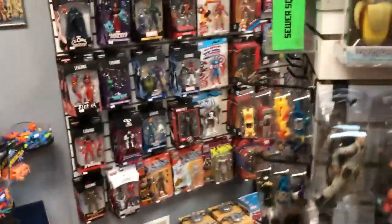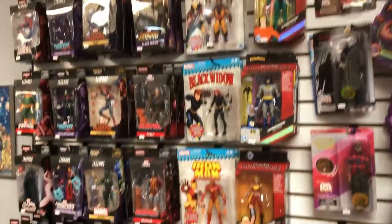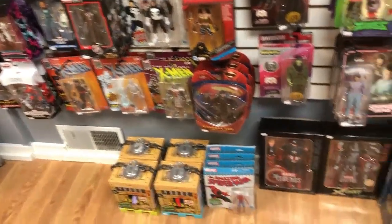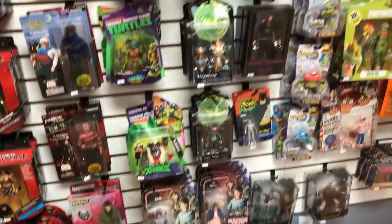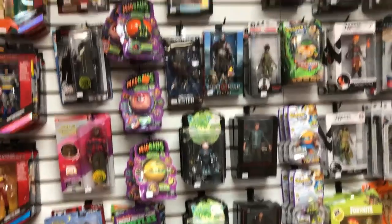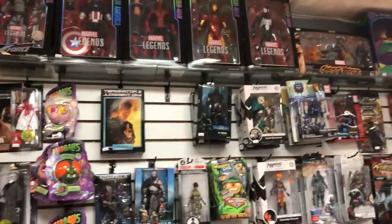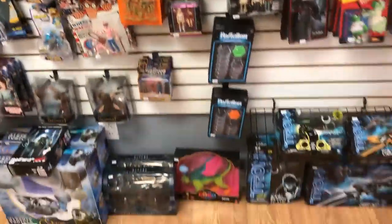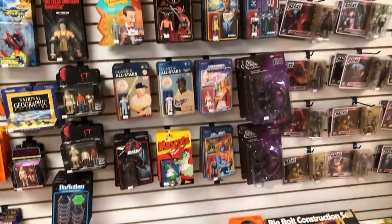All right, so now we'll get to, hold on, yeah, here you go. Some floor-to-ceiling Marvel Legends. And again, got some loose ones, but getting some more in. This is some other fairly new stuff. Some Madball stuff. Very cool. Some NECA stuff. I'll be getting more of that in. Just some miscellaneous stuff.